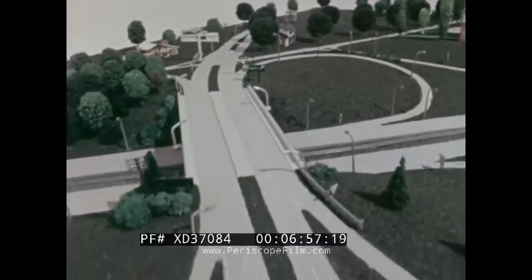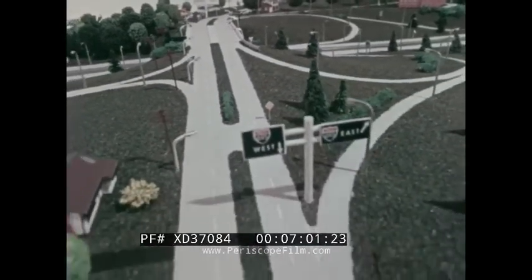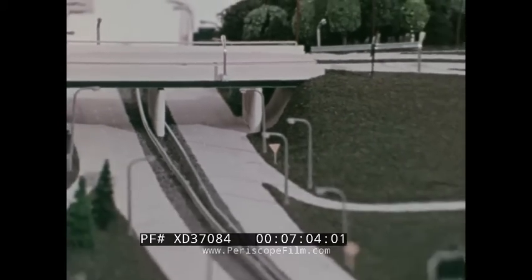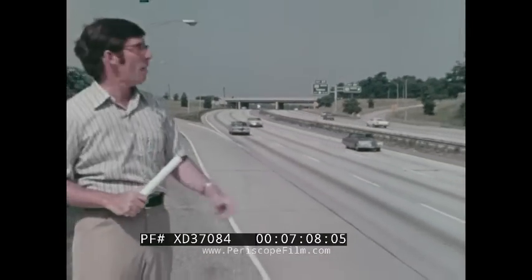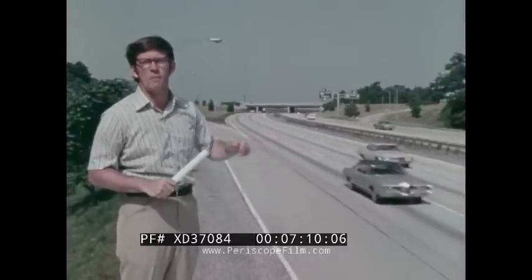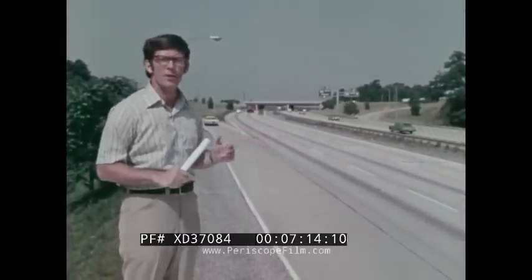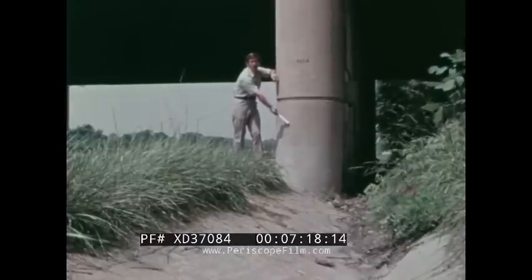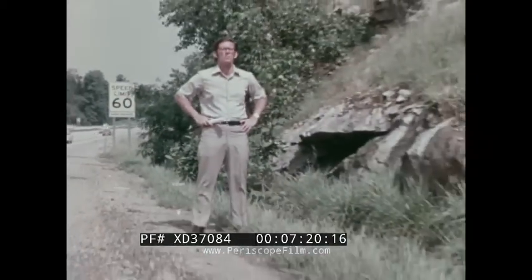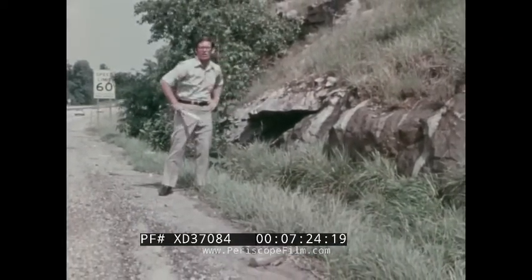Look familiar? It should, because it's simply a replica of the environment we drive through and take for granted every day. In fact, it's a replica of this busy interchange on a major urban expressway. Right here, we're surrounded by the death traps we just saw on the model. The concrete bridge pier, the embankment. How'd you like to hit these rocks at 60 miles an hour?